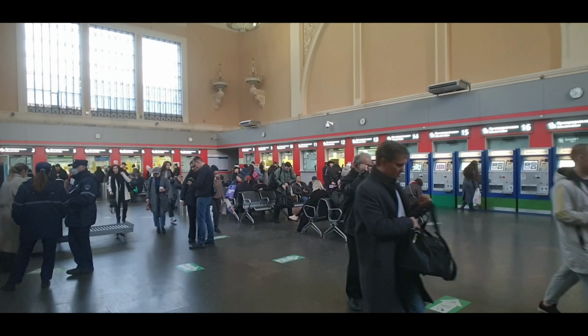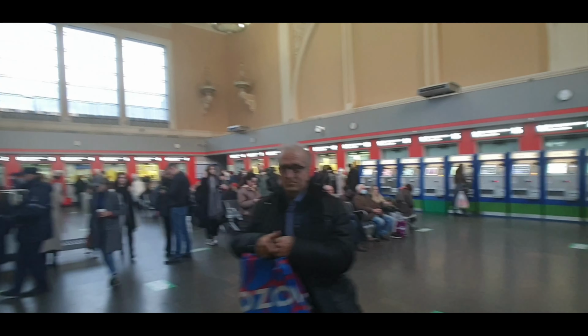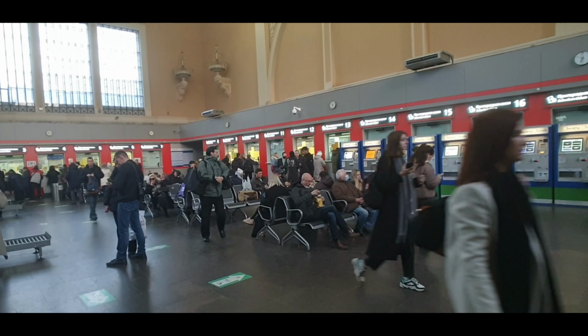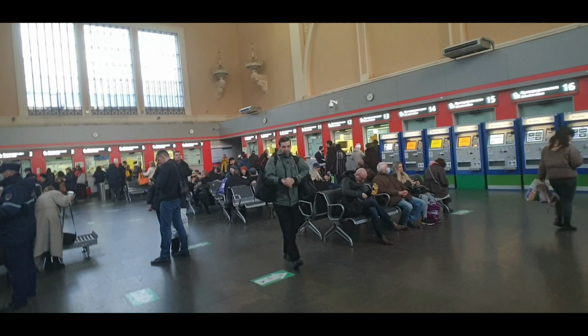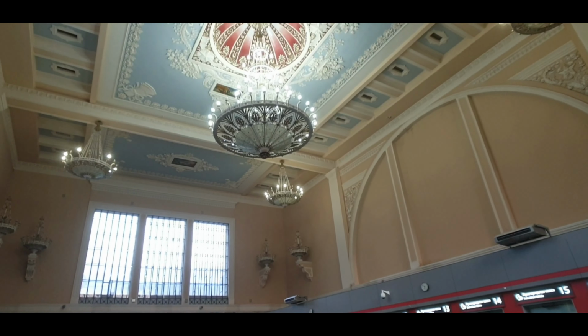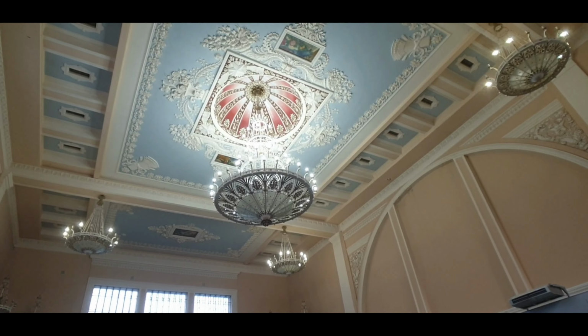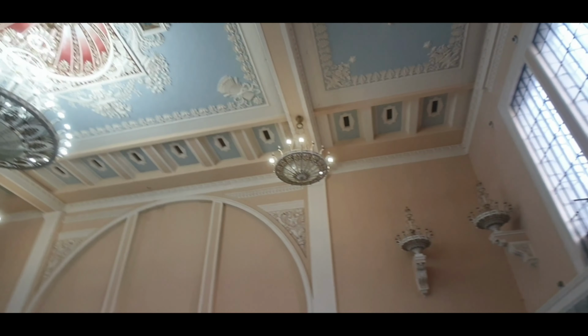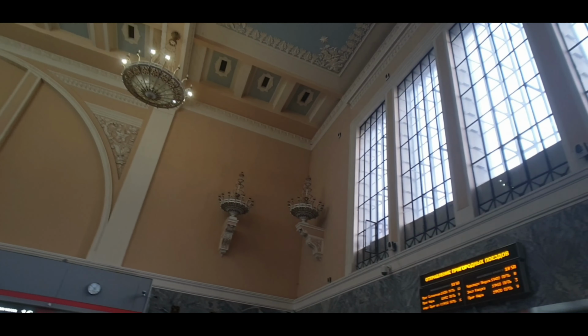So as I'm making my way home, I'm catching every mode of transport possible, it seems. I've gone from the metro now to the suburban train, and I'm in Kievskaya Metro, or train station, and have a look at this ceiling here. Look at the chandelier they've got on the roof here. It's just spectacular. Well, I think it is.